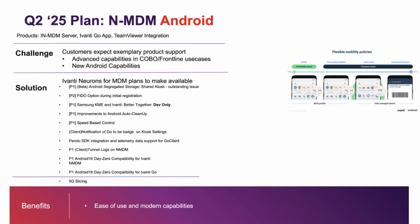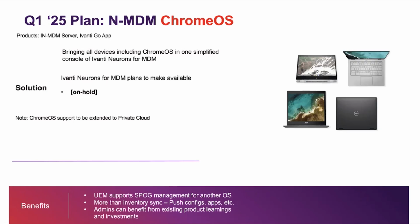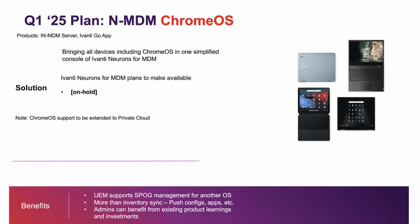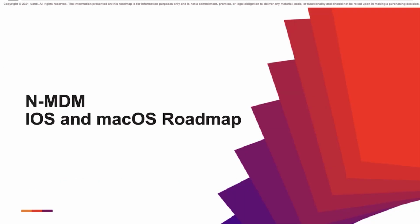So moving on to Chrome OS, currently we have the MVP that is there. So we haven't added any new enhancements on this for this quarter, but anything new, we'll let you guys know in the future. This is our 4Q roadmap in general, so we'll be talking more about our Q3 releases and Q4 in the upcoming meetings that we're going to do.